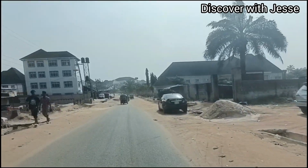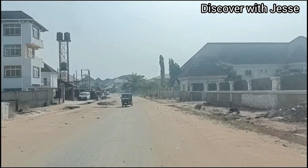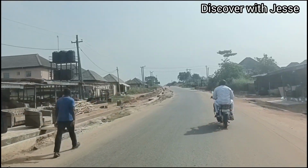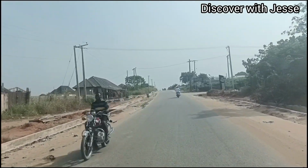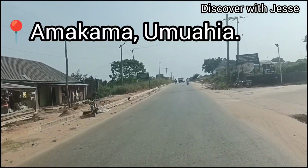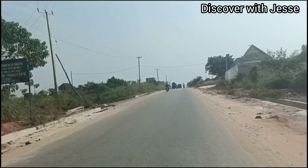Now this road is also under construction. So if you are going to the airport from Umuahia and you get to Isi Court, just ask them the road leading you to Amakama, and this is the road. As you can see, there is construction already going on here little by little. You can see the drainage that is being constructed already. So this road straight, just keep going straight, you will get to Nsulu.